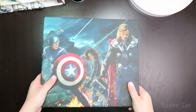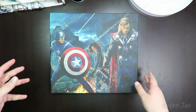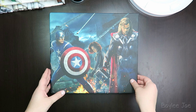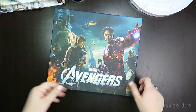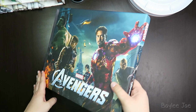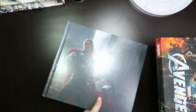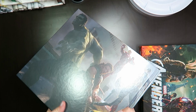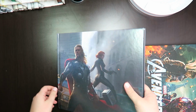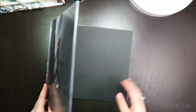Okay, this one is not from animation or illustrative projects. It's from a live action movie, obviously. The Art of Marvel, the Avengers. This one's actually in a box. And then inside the box is the book. But it's weird because the box is the cover. It's kind of like having a dust jacket, except it's a box, which is really weird. Let's actually just set that aside for now.